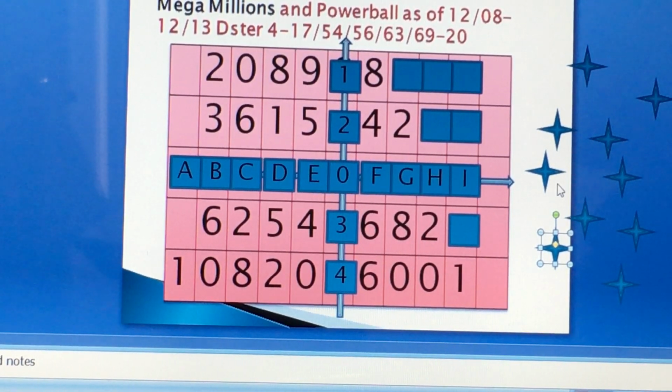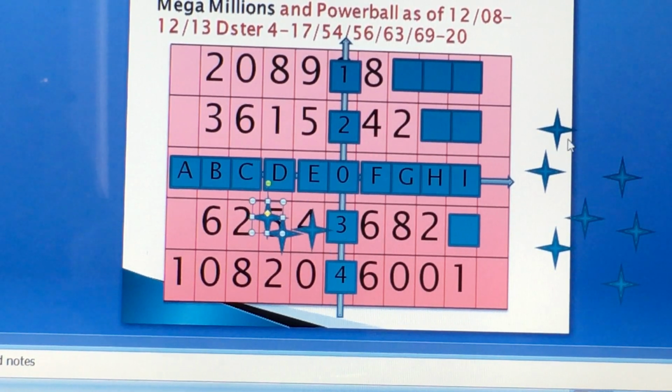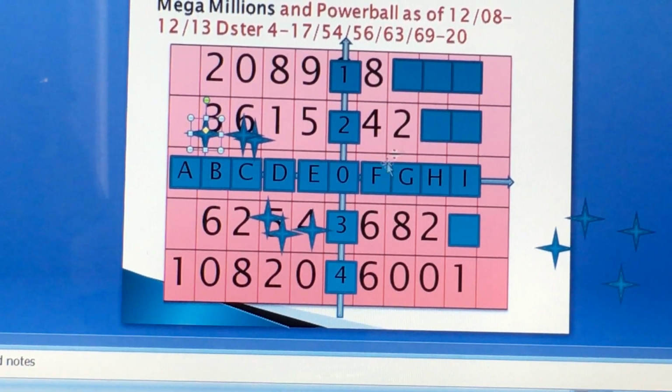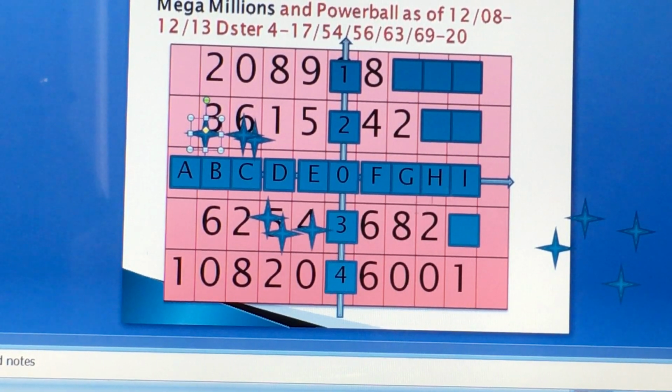The 17 in the Dster, maybe you can see 17 in the blue box, 54 in quadrant 3, 56 in quadrant 1 and 3, 63 in quadrant 1, 69 not in the Dster, and then you have 20 in quadrant 1.